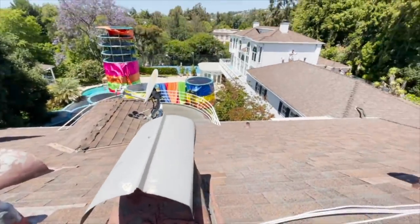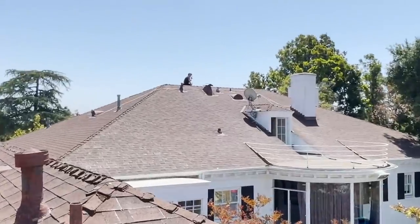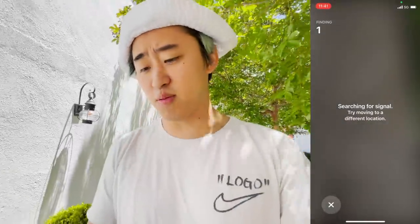All right, so we're up on the top of the roof. We do have eyes in the sky on wherever Stove's gonna come out. All right, my spot's secured. I'm right here. Hopefully Stove doesn't find us. And even if he does, he still has to tag us. So it's gonna take him a long time to even get up here. Ryan's all the way over there. I think we're good. Ryan's is saying it's searching for signal.